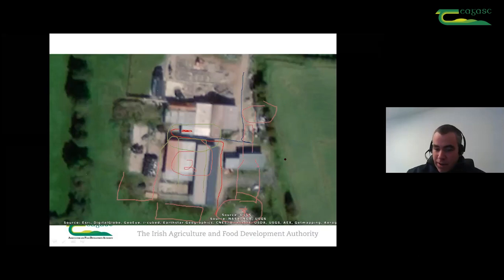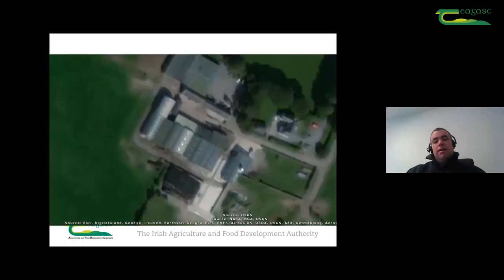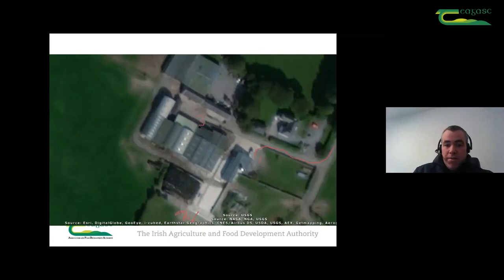Let me do the next one. And this is another example, a new entrant that started up. It's in his second year now, and again, it's an old yard. And it's very simple. This is the main access point in. So the milk lorry is coming here, turns here and goes. So that's number one. Cows are coming from grass here. That's number two. And the main tractor driving is up here, 3.